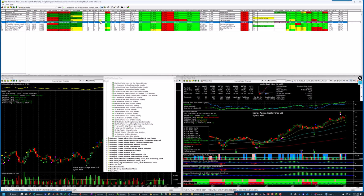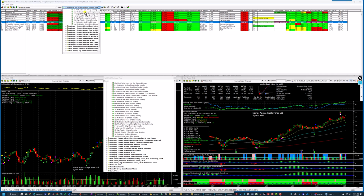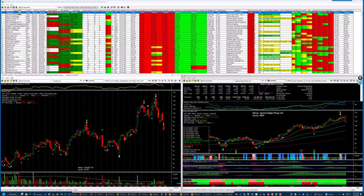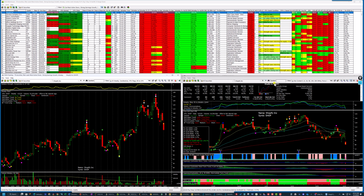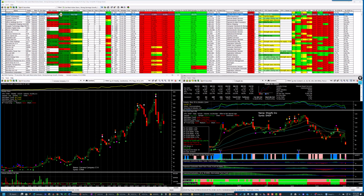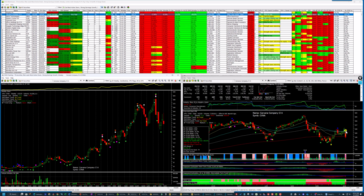Followed by Carvana. It looks like Carvana had a good day yesterday based on these Wyckoff indicators. It did. But that's falling off sharply today. You can see the earnings and revenue growth on Carvana. But very strong chart until it had this huge weekly engulfing candle.